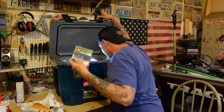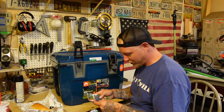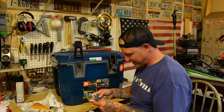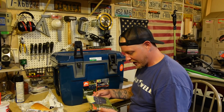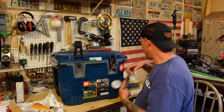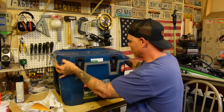And then your basic stuff that comes with the cooler. So 35 quart high performance cooler, lightweight construction, cooler light or flashlight. Freezer basket, built-in beverage bar. So it's got like your awesome cooler stuff on here.